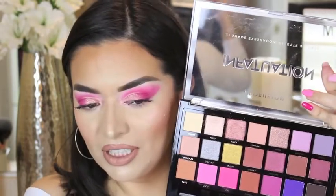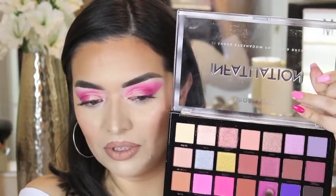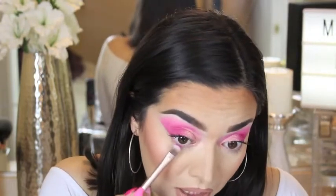The first shade that I'm taking is this one here. A little bit darker than the ones I used. This is the shade Go Girl. Hopefully it shows up on my lower lash line.